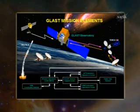The science data comes down to the ground via the TDRS system and is routed to the Mission Operations Center at Goddard Space Flight Center. From there, the science data is extracted for the 2 instruments, sent to the instrument data processing facilities. There, the higher level science data products are produced, sent back to Goddard for distribution to the broader science community. Next slide, please.